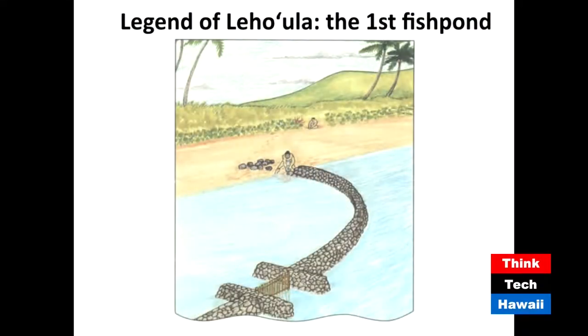Correct. Yeah, so you brought along a cartoon, I think, of what a traditional native Hawaiian fish pond would be like.